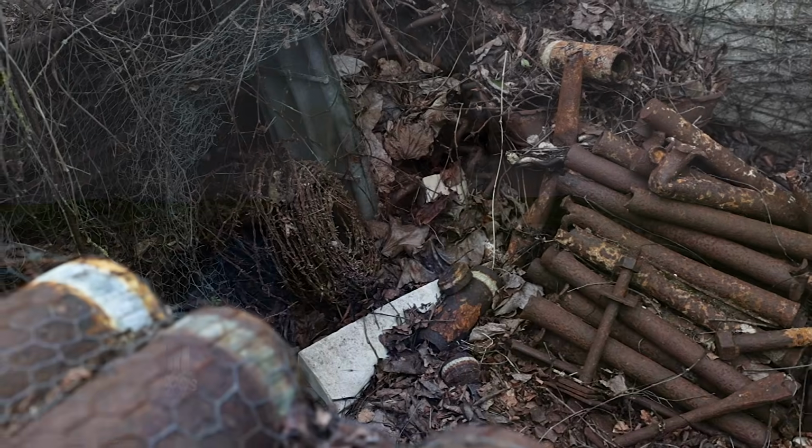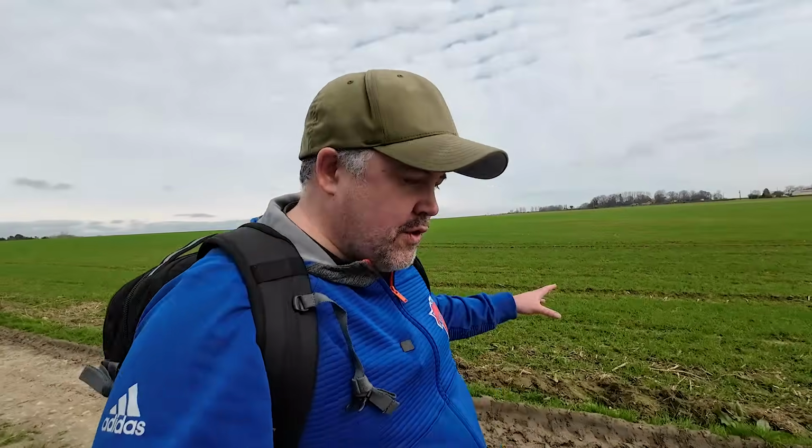The iron harvest is the annual collection of unexploded ordnance. That's artillery shells, bullets, grenades, mortars, all sorts, that is taken out of the ground here by farmers ploughing the land every single season. So here at the northern section of the Somme, we're just near the village of Serres.